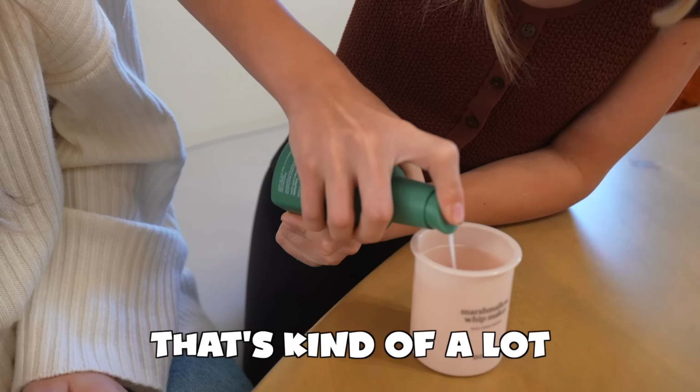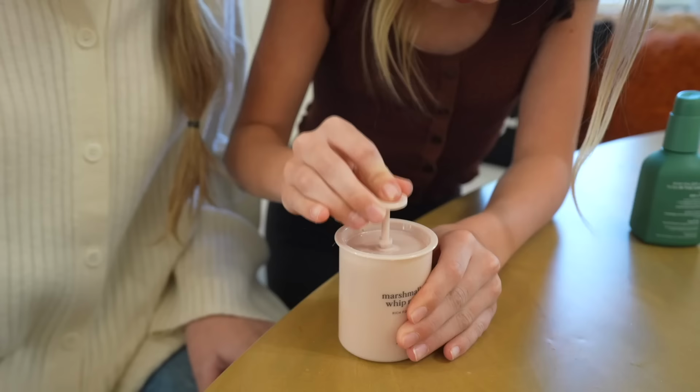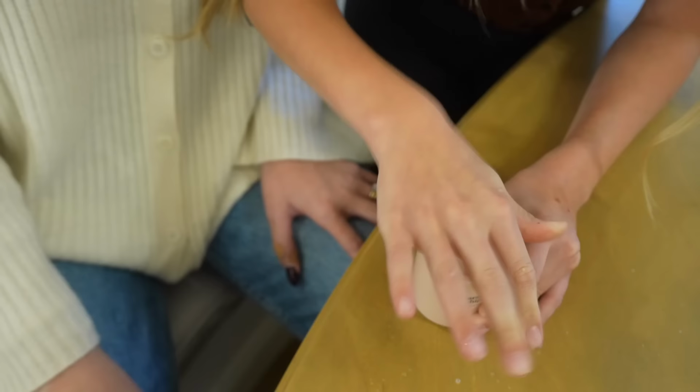That's kind of a lot. I don't know how much we put in there, though. Okay, that's good. All right, pump it, girl. I really hope it works. I think it's working, keep going. I actually think that this might work. Oh my gosh, it works. It exploded. Oh my gosh, wait, a couple more.